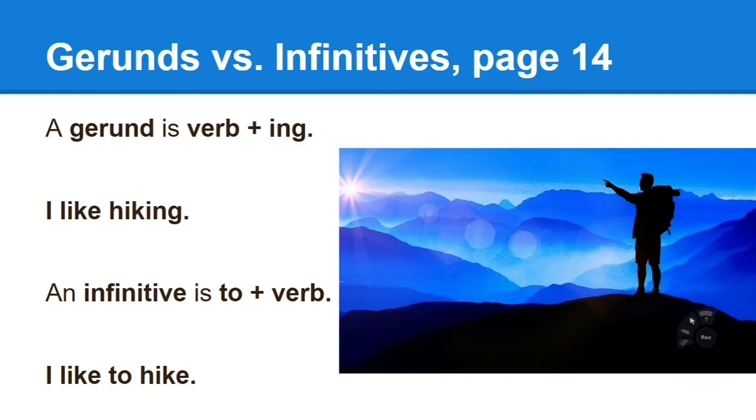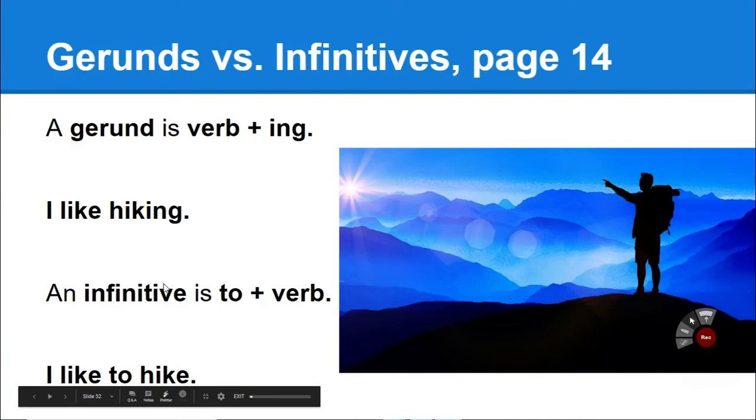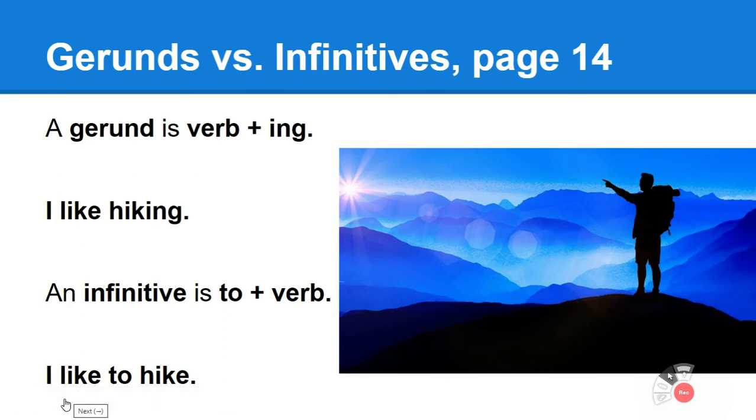Okay, a gerund is verb plus ing. I like hiking. An infinitive is to plus the verb. I like to hike. Okay, so you're talking about what you like to do. This is very important. You're going to be asked somewhere on a test what you like to do or what someone else likes to do. You can make something up if you can't think of anything. We call it brain freeze. Your brain freezes. Just say something that is a clear answer to the question.